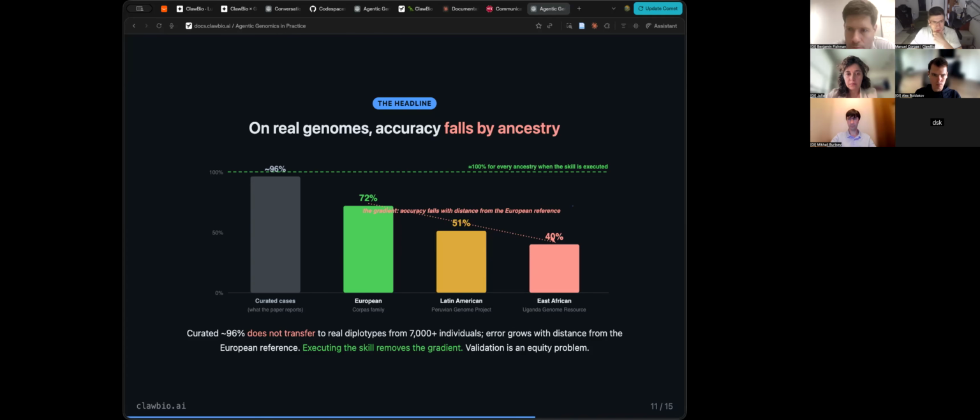And we tested it with individuals from East African ancestry, from the Uganda Genome Resource, and the Peruvian Genome Project of Latin American ancestry, and Europeans. So an agent left to its defaults reaches the most abundant European resources and silently inherits this gradient at scale. But when the skill executed the guideline deterministically, every ancestry goes back to roughly 100%.